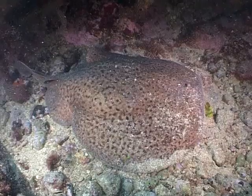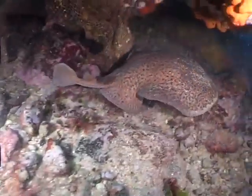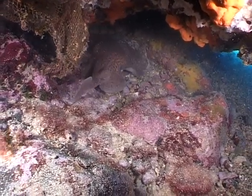This electric ray is related to sharks and rays. It has no dangerous jaws or poisonous spines. Instead, it has special electric organs on its body, which it uses to paralyze its prey.